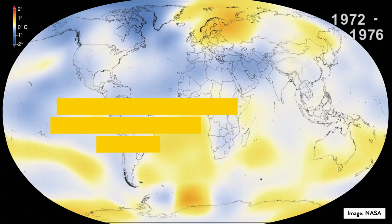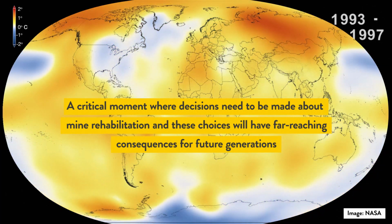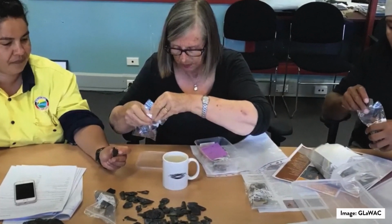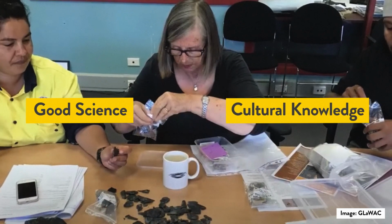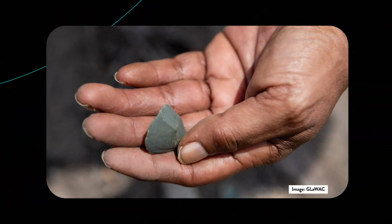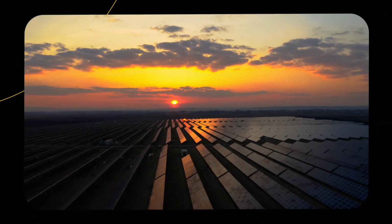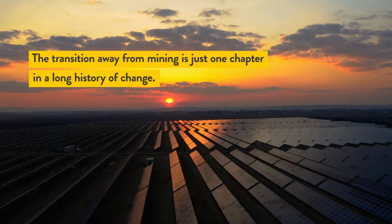Right now, we find ourselves at a critical moment where decisions need to be made about mine rehabilitation, and these choices will have far-reaching consequences for future generations. To make the right choices, we need to draw upon good science and cultural knowledge to ensure the best possible outcome for our future generations and the planet. These insights help us adopt sustainable practices that protect the environment and benefit society as a whole. The transition away from mining is just one chapter in a long history of change.